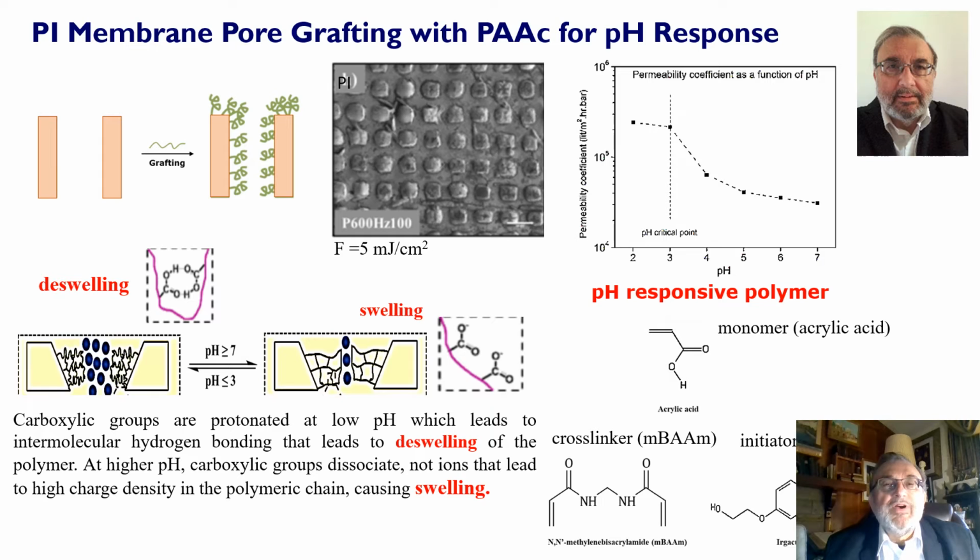For the pH-responsive polyacrylic acid, the triggering mechanism is kind of a reverse of what we see with the thermal response. Here at the lower pH, the permeation is higher, and as we increase the pH, the permeation goes down. This is because the carboxylic groups are protonated at low pH, which leads to intermolecular hydrogen bonding that leads to deswelling. So at pH 3. At higher pH, carboxylic groups dissociate, and this leads to higher charge density in the polymer chain, and that results in swelling and lower permeation.